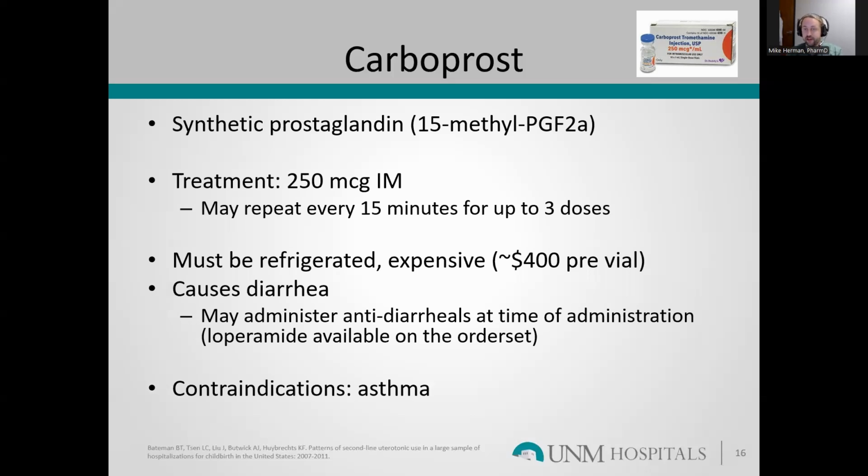One of the major contraindications to carboprost would be active asthma. Carboprost is known to cause bronchospasms, sometimes very, very serious and fatal. So we want to avoid giving carboprost to patients with active asthma. Those are going to be patients that are actively using an inhaler, have a maintenance inhaler, or have been hospitalized for asthma. Patients with a remote history of asthma or childhood asthma can probably safely receive carboprost.